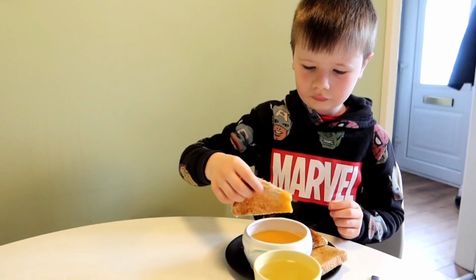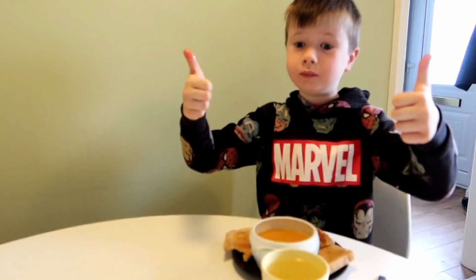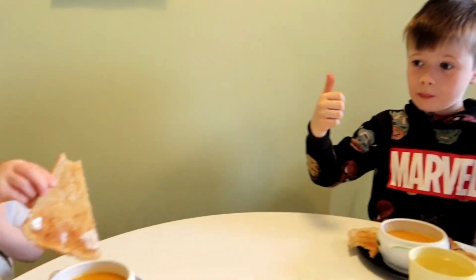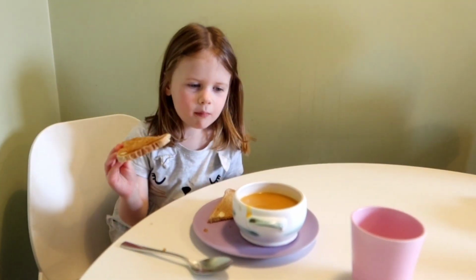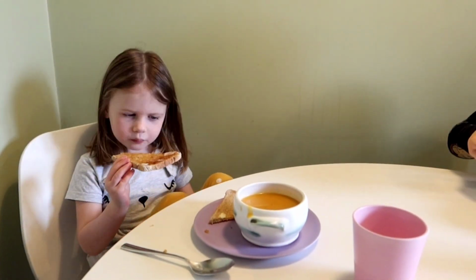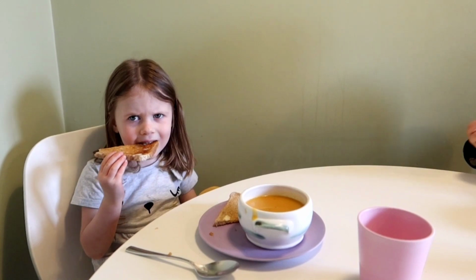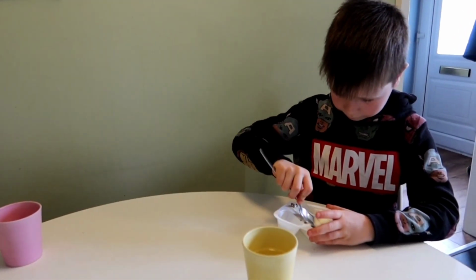it makes them more inclined to try things that maybe they wouldn't have if they hadn't helped to make it themselves. Harry really liked this soup. Megan wasn't so sure. She had a little bit of it, but she mainly just ate the toast, and that's fine. She gave it a try, and I feel like that's good enough at this point. I don't want to push her if she's not interested.